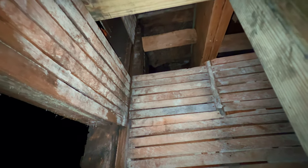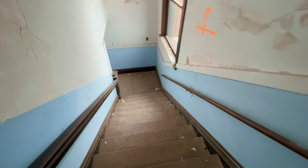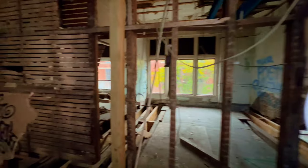Ladder just chilling up here. This looks new. That's cool. It must be rainwater. I don't know if you can hear that, but it's raining outside. Cool. I'm gonna go down and meet up with the photographers and see what's going on. All right.